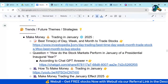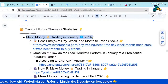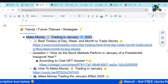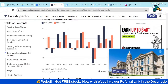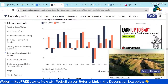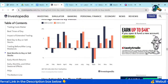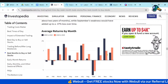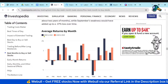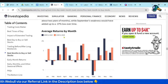Okay, again, our theme for this week is to make money trading in January of 2025. So firstly, we'll look at the seasonality, the trends of the months in this investing.com article. So it looks like they changed their graph a little bit. So here's the average returns by month, and they've broken it down 2000 to 2024, and then 1928 to 2024.